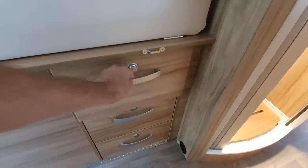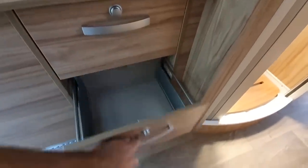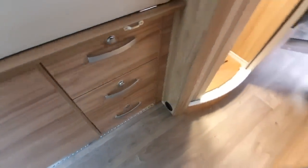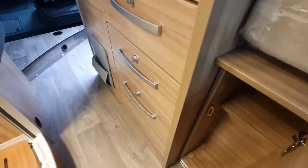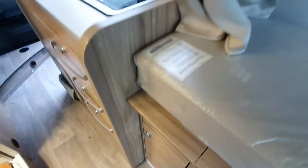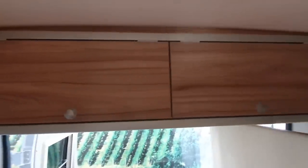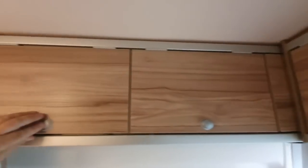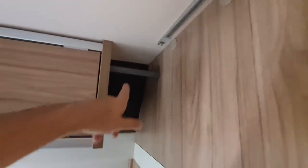Indeed, there you go, I've got these drawers, which is one of the outstanding points of the Hymer camper vans, that it does actually think of providing storage inside. If you want to bang your head, as I just did, you'd obviously want to ensure you've got storage up here as well. And there you go, there's a look inside. One little feature here is the provision for a wardrobe up there.